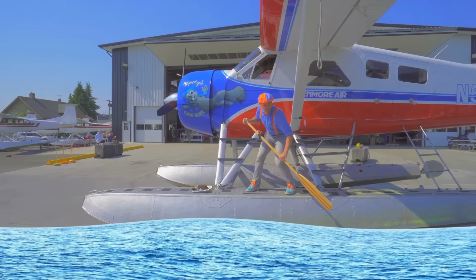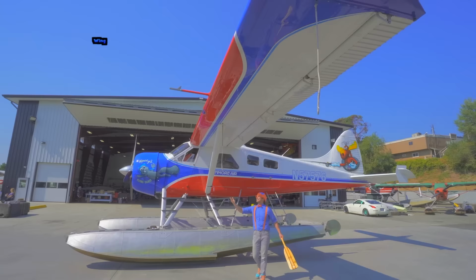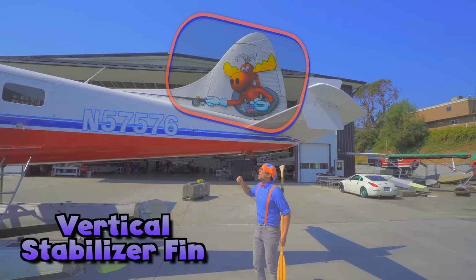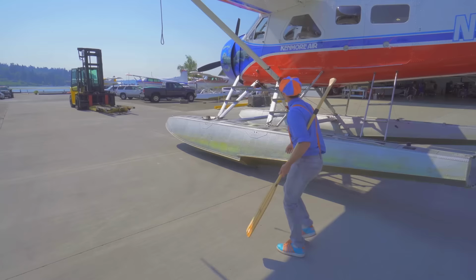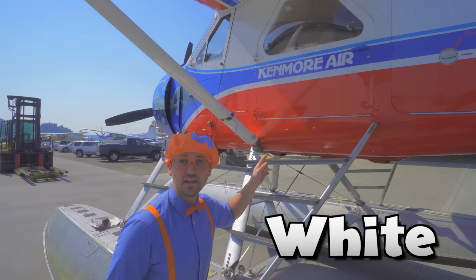Seaplanes are so cool. Oh, hey, look at what's above me. Yeah, just like a normal plane, it has a giant wing. Whoa, one on each side. Ooh, and back here, it has a horizontal stabilizer fin and a vertical stabilizer fin. Wow! And you cannot forget about the color. Look at how beautiful this aircraft is. Do you know what colors these are? Yeah, it looks like red, white, and blue.